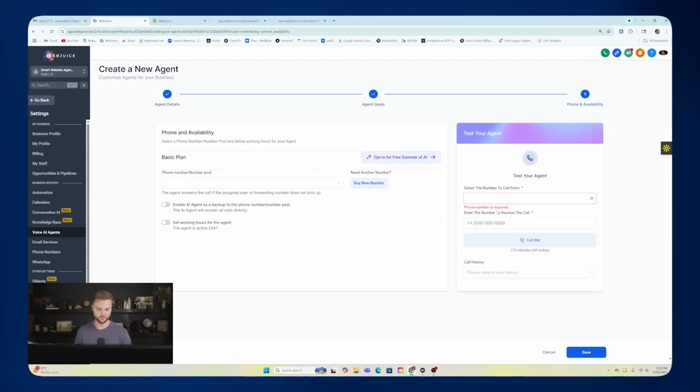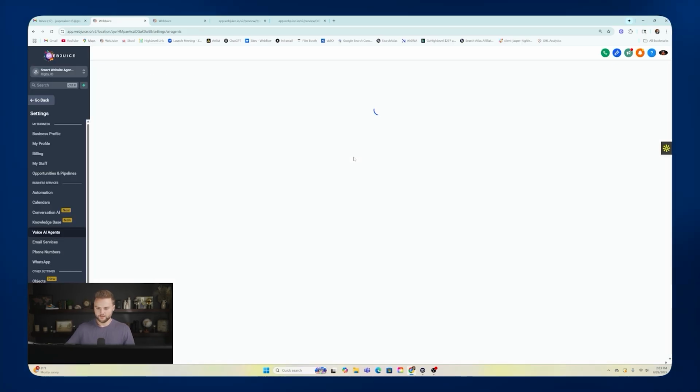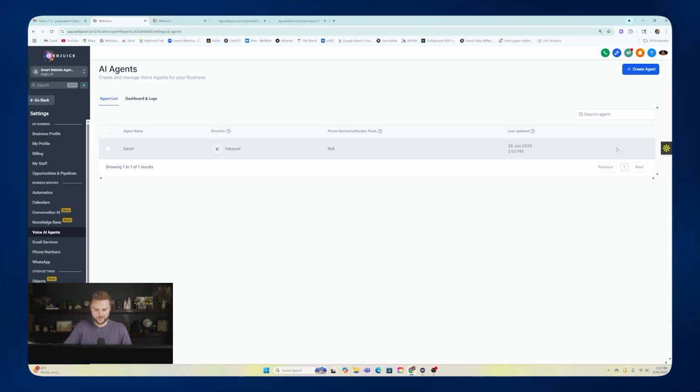Setting it up right here, as this agent that I just showed you how to build, is exactly how you do it. And you can get really detailed with the prompt. Let me go ahead and save this one. I don't know if we'll be able to save it because we didn't add a phone number to it, but if it saves, we can go back in.